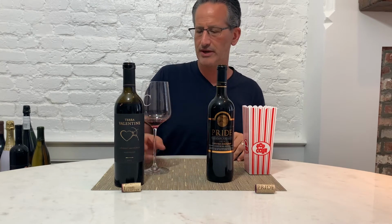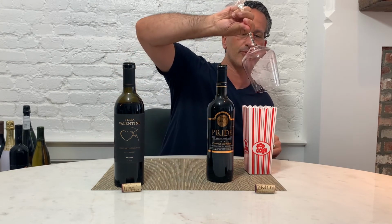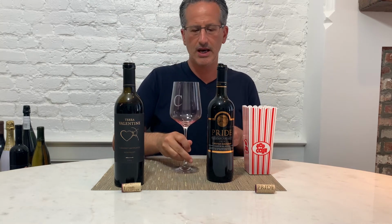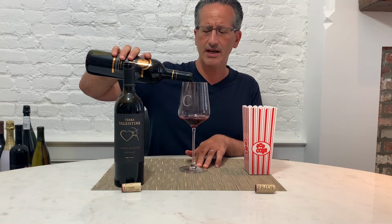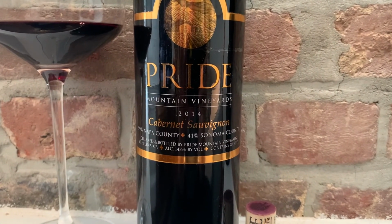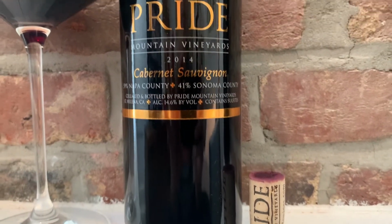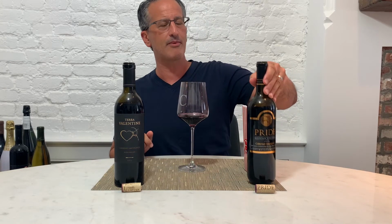I'm going to give this a little rinse so there's not too much Terra Valentine left in there. So Pride, we actually visited these guys when we were in Napa a few years ago. Really great place to do a tour and tasting. They took, I feel like they paid attention to you. They weren't just interested in getting you in and moving you out, moving you through the whole tasting, and so that was really nice. And this is their Cabernet Sauvignon.